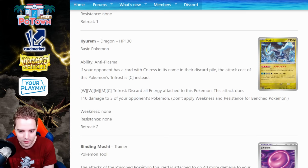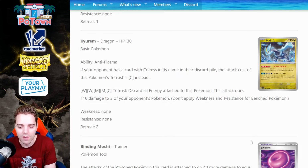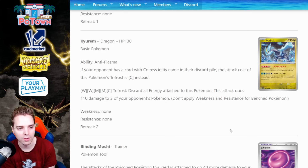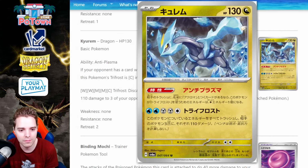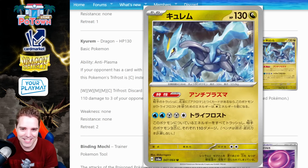Okay, moving forward, this Kyurem, man. Remember when Mew VMAX was everywhere and then they decided to play Drapion? Well, this actually is anti-Lost Box material. It's the nightmare of every Lost Box player. You have Kyurem here. If your opponent has a card with Colorus in its name in their discard pile, the attack cost of this Pokemon is one colorless energy instead. So the attack Triforced means you can use it for one colorless energy, 110 damage to three of your opponent's Pokemon. That's just crazy, man.